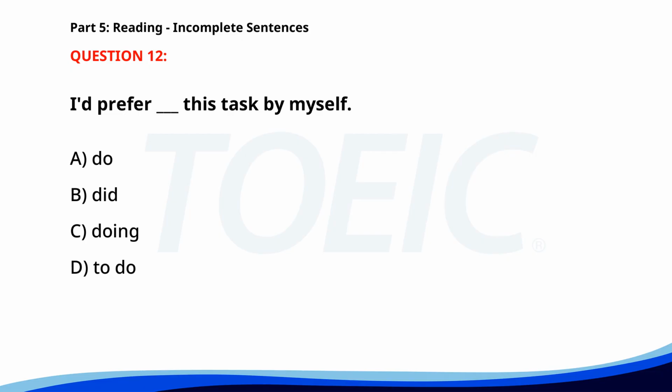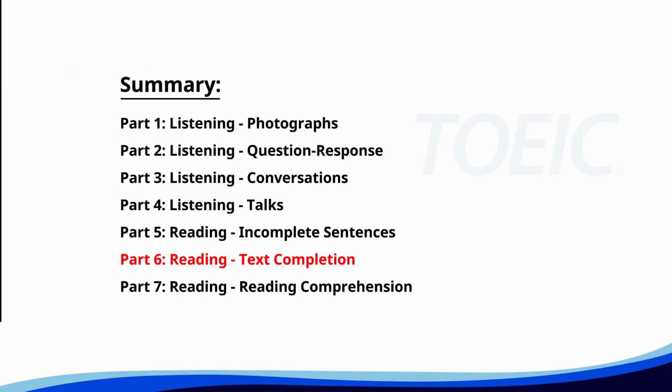The correct answer is D. To do. Next up is part 6. Reading, text completion. Complete each text by choosing the best answer for the single gap.